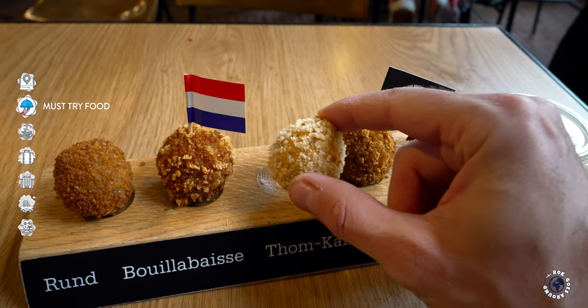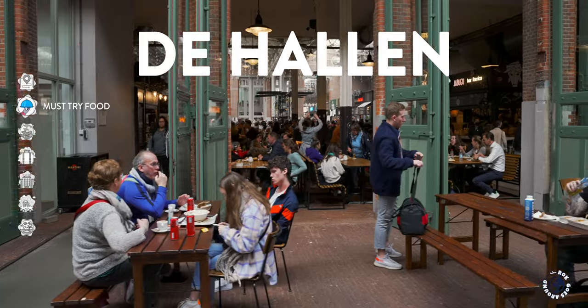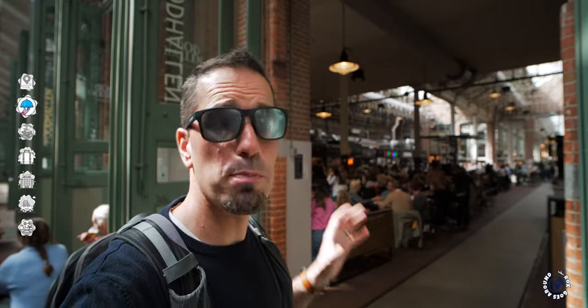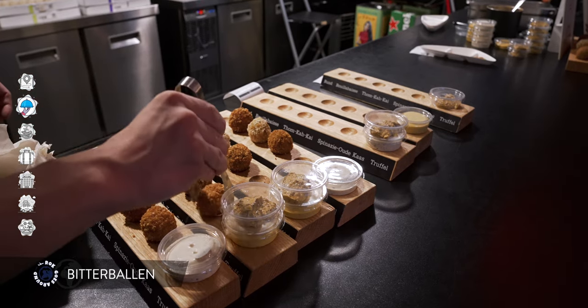The best place to taste popular Dutch finger food is an old tram depot known as De Hallen, with more than 30 food stalls from Amsterdam's most respected kitchens. Here you can try one of the best bitterballen, the most popular Dutch street food. Bitterballen are deep-fried, bread-crumbed meat-filled balls.